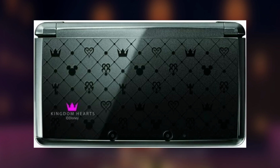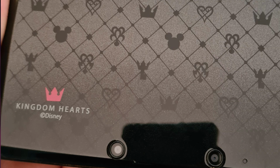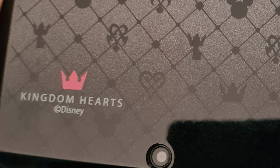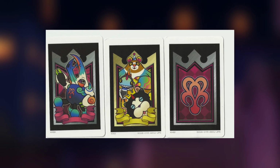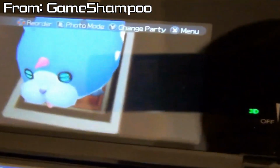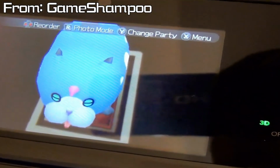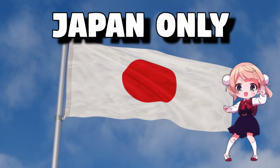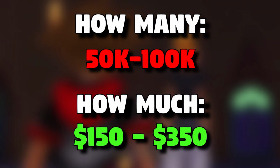Next up, we have the Dream Drop Distance 3DS, or the DDD. Continuing the pattern-like designs of the previous consoles, we have a lot of the same logos on here, except the Dream Meter logo is on here as well. But one of the crowns on the logo is pink, matching the pink aesthetic they went for with this game, with the Kingdom Hearts copyright Disney below it. On top of the console, you also got special Dream Meter AR cards that you could use in that little program they had. I always lost my cards, so I would have lost those in a heartbeat, but that's still really cool. Again, 50 to 100,000 of these made, and as always, exclusive to Japan. About 150 to 200 loose, and about 250 to 350 in box.